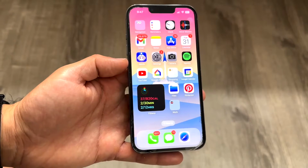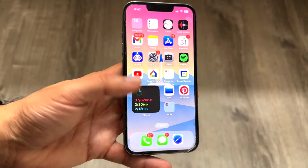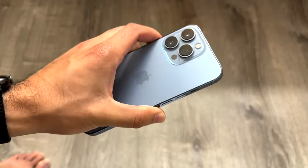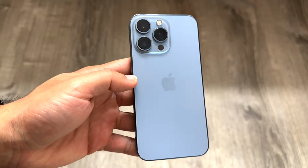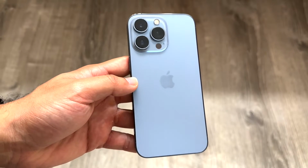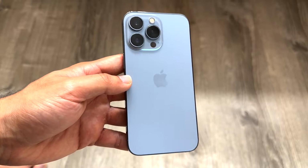So believe it or not, I've been using my iPhone 13 Pro for about 2 years now, and it's been a wonderful phone. I liked it a lot. It came out back in 2021, and I still think it holds up very, very well. But funny enough, I've been using it for 2 years, and I want to show you all what my battery health is as of right now.